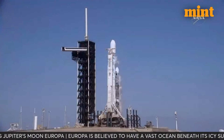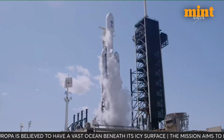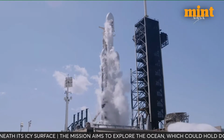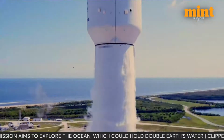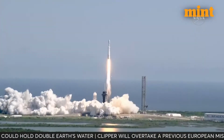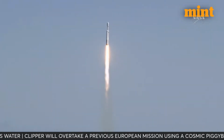And here we go. 10, 9, 8, 7, 6, 5, 4, 3, 2, 1. Ignition. And liftoff. Liftoff of Falcon Heavy with Europa Clipper, unveiling the mysteries of an enormous ocean lurking beneath the icy crust of Jupiter's moon, Europa.